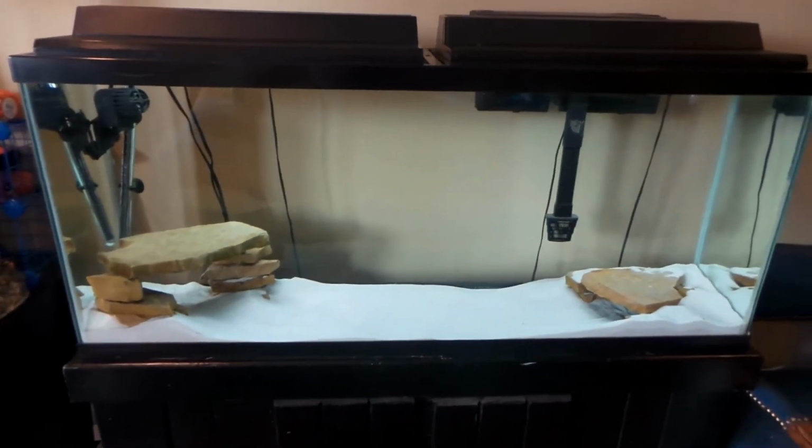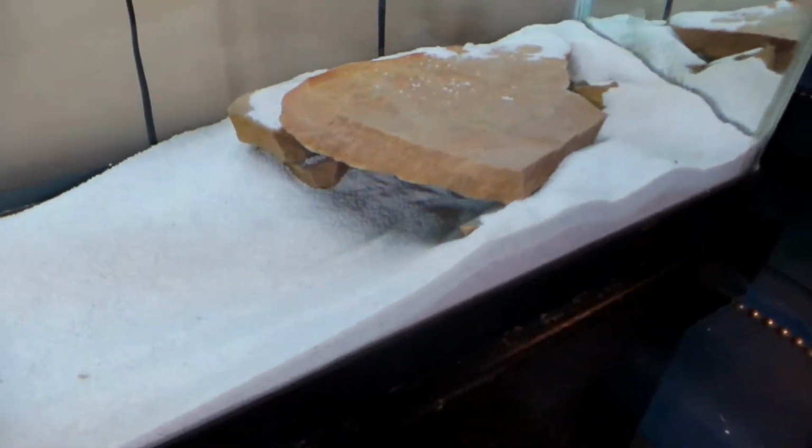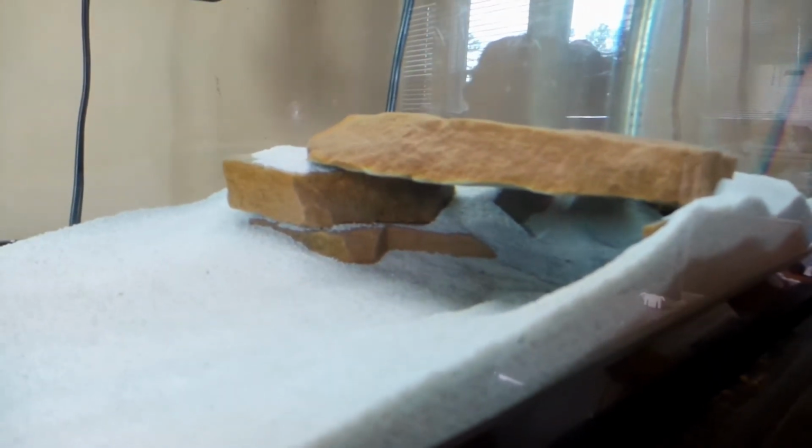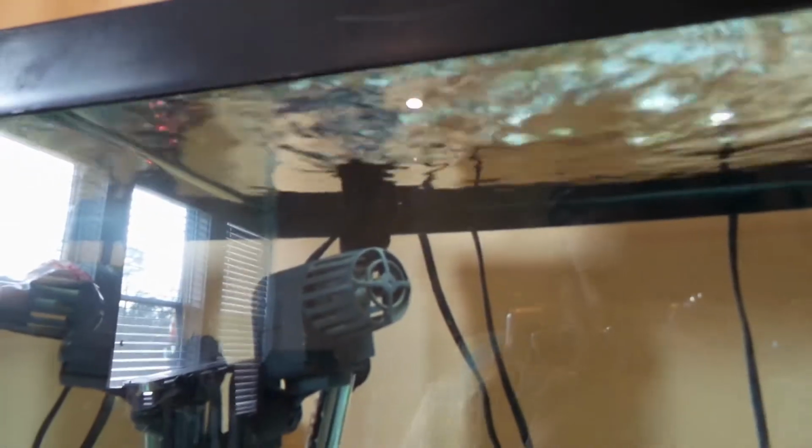Look at this tank, looking good. I piled the sand up around this cave right here. This is gonna be the Bitcher cave right here, and you can see you can go all the way back up under there and hide in there. And this right here is supposed to be for the Jack Dempsey. Got the wave maker going up there.